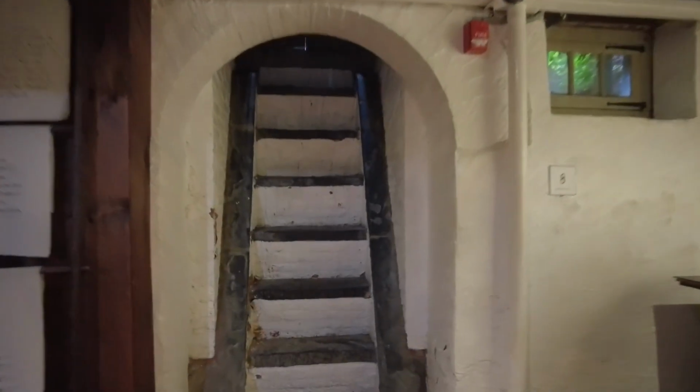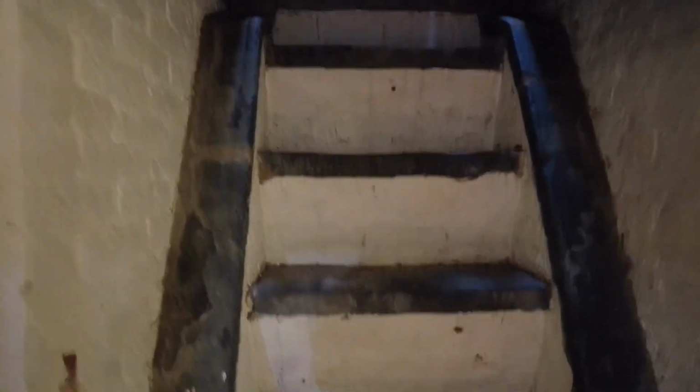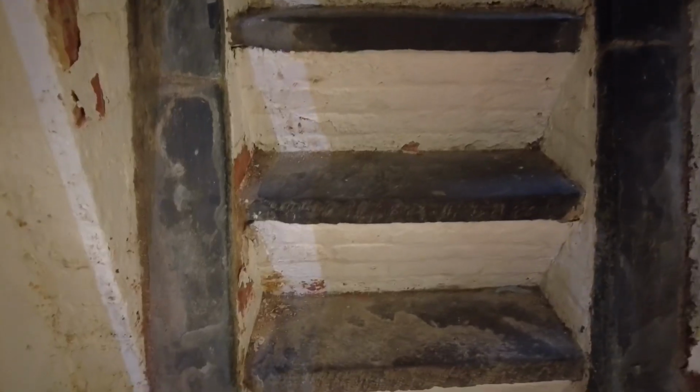Look at how steep these steps are. This is the basement. It's practically a ladder, and that would get you out front. And this is where you would get your deliveries for her shop. Or maybe not, because her shop is there, so maybe she wouldn't. But yeah, this is the bottom step.